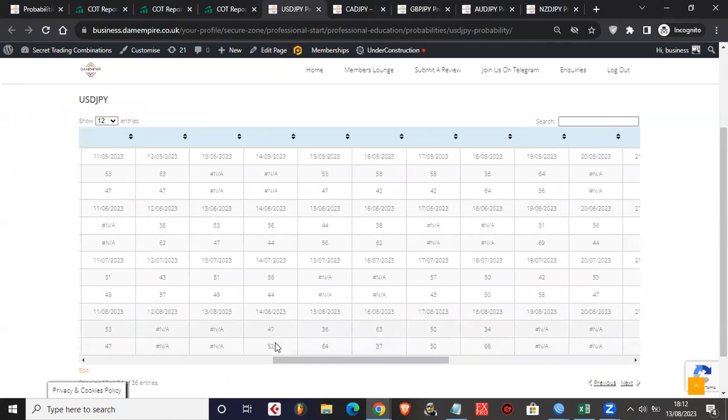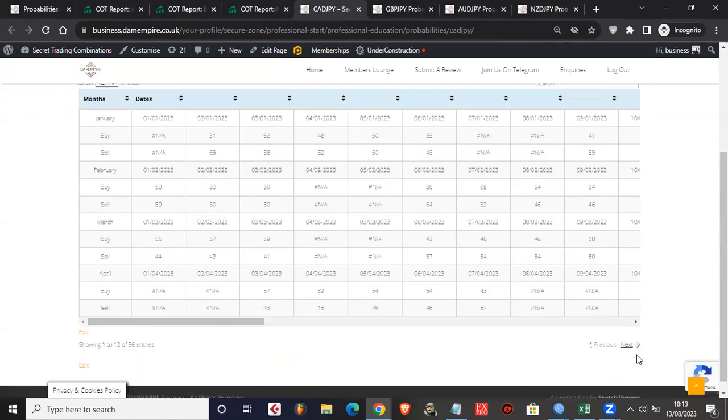right? On USD JPY, I have 2 days going down while we have 1 day going up. So for that reason, we won't take that. Now, this is 50-50. I mean, it's a possibility of a trade, but it's a higher risk compared to the one before.